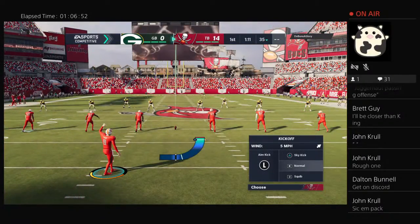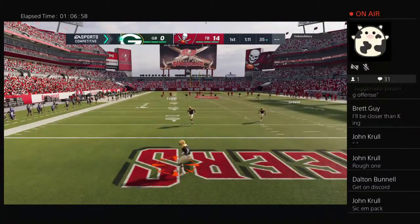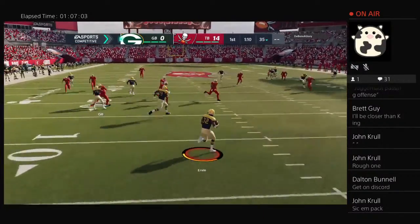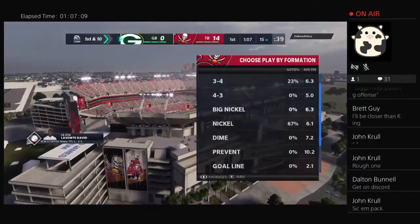Bradley Pinion to kick off for Tampa Bay. And following the touchdown now, it's Bradley Pinion on to kick this one away. Fields it in the middle of the end zone. And the decision to bring it out, not a good one, as he's tackled at the 15.